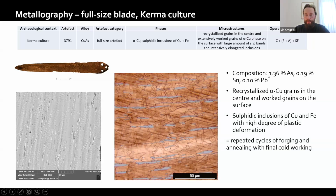This is arsenical copper with almost 4% of arsenic, above 0.2% of tin, and little of lead. You can see again the recrystallized microstructure of alpha copper grains in the center of the blade, and some slip lines and deformation lines in the outer surface of the blade. It means that the blade was made again by the repeated cycles of hammering and annealing with the final hammering of the edges. And this image from backscattered electrons is clearly showing again the macroscopic deformation lines, which correlate well with the orientation of the sulfuric inclusions, as you can see.